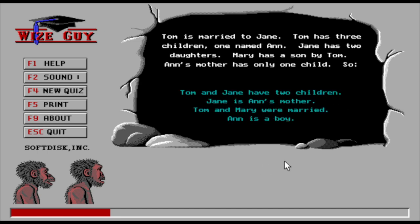Tom is married to Jane. Tom has three children, one named Anne. Jane has two daughters. Mary has a son by Tom. Anne's mother has only one child. So, Anne's mother being who? Jane, presumably. No. What? Mary, so hang on.